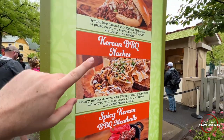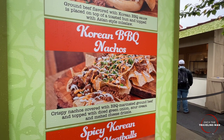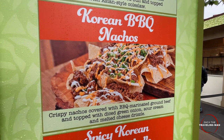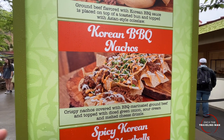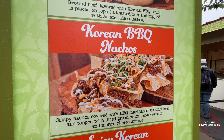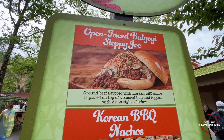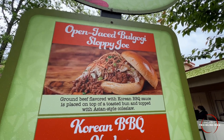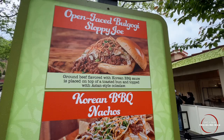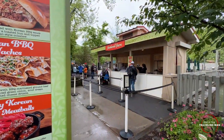I will say that these barbecue nachos are replacing the bulgogi nachos that they had last year, which were so good. They actually had pieces of steak on them, but it looks like they've replaced those bulgogi nachos this year with these Korean barbecue ones, and instead they've introduced the bulgogi sloppy joe. So this looks like it incorporates some of the same elements of the nachos, but in a different format. So I'm not sure I like that. I wish they had the nachos. So check out all the festival food if you're coming to Flower and Food.